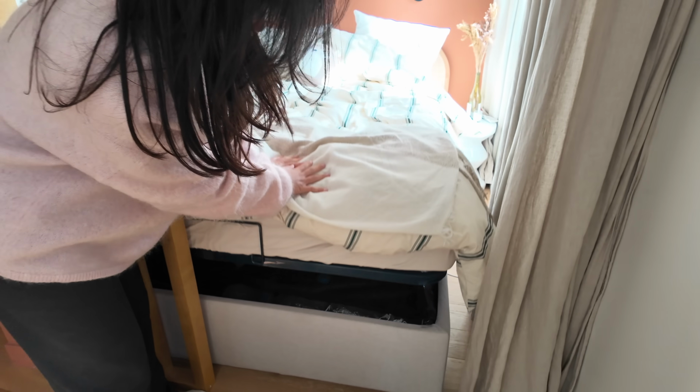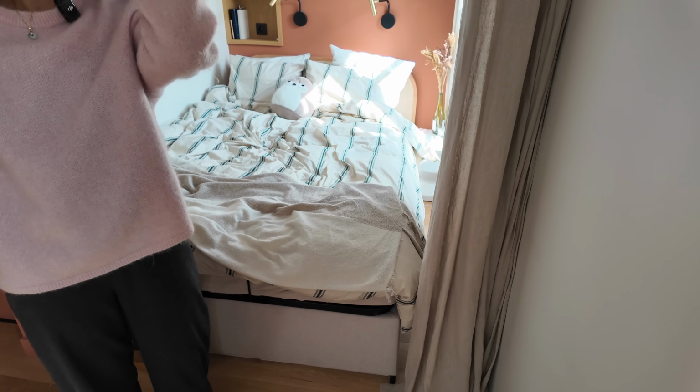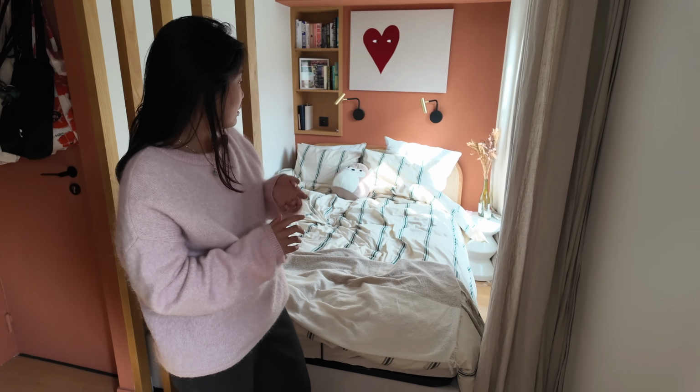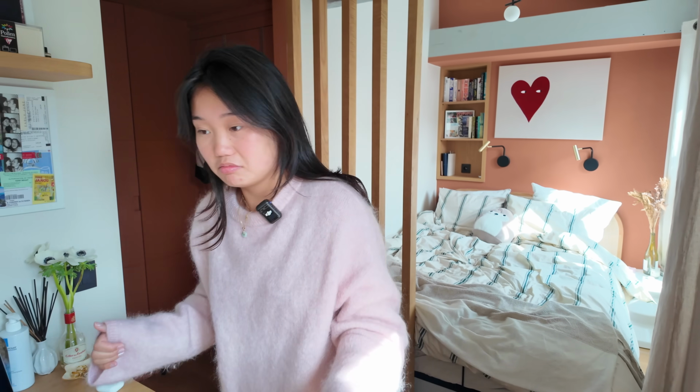That's like 2, 3, 4 square meters of space that you can just use. I think the one thing is this apartment is 27 square meters, but it's super optimized. So I still have a lot of storage space I haven't used up. Okay, now moving on to the living room.